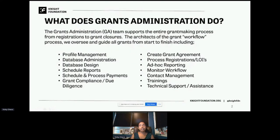So what does the grants administration team do? The GA team, we support the entire grant making process, as mentioned, from registration to grant closures. We're really the architects of the workflow process, the process in which the grant flows from, again, the registration to the actual approved granted status to then closed out once it's ready to be closed. We oversee and guide all of our grants from start to finish.